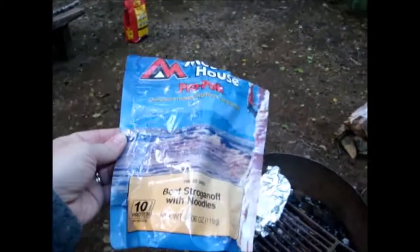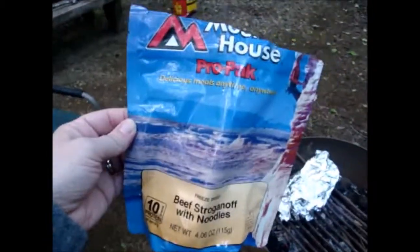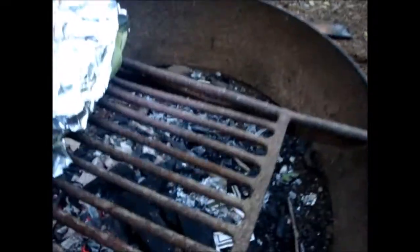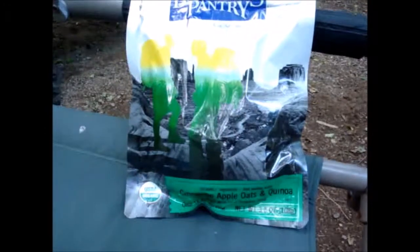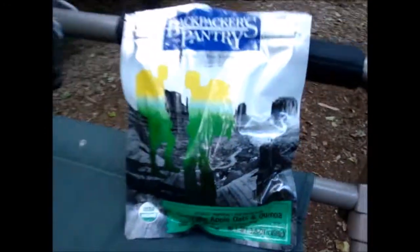Had a Mountain House beef stroganoff with noodles. It was pretty good actually. The flavor was good. Just make sure you mix it up really well. And then we're gonna be having corn on the cob cooking under there. And there's some cinnamon apples with oats and quinoa. So we're gonna try that one out.